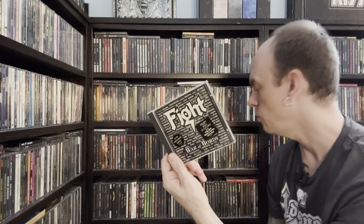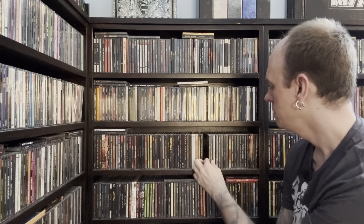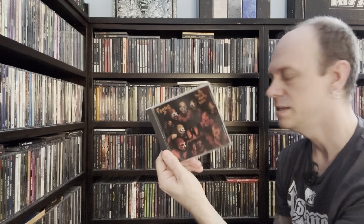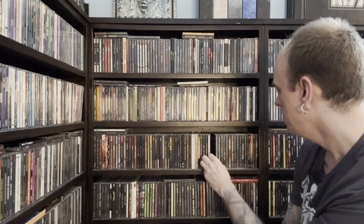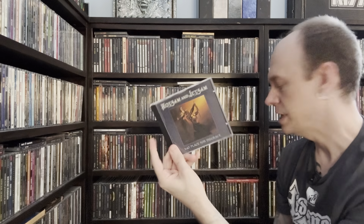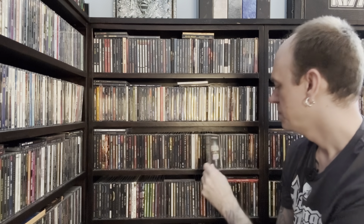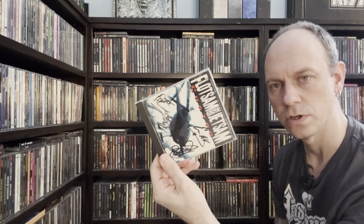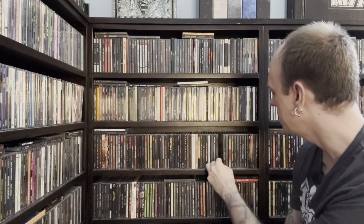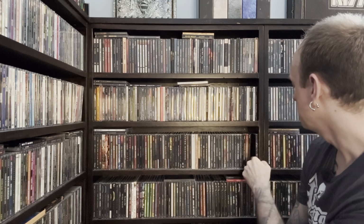Fight with Rob Halford, debut album. Follow-up where I got to meet the band and other cool things. I got some Flotsam and Jetsam in here. I've also got the original stuff where Jason Newsted was part of it, but this album here, Quatro, when I got to meet the band in the early 90s. Tons of cool stuff there.